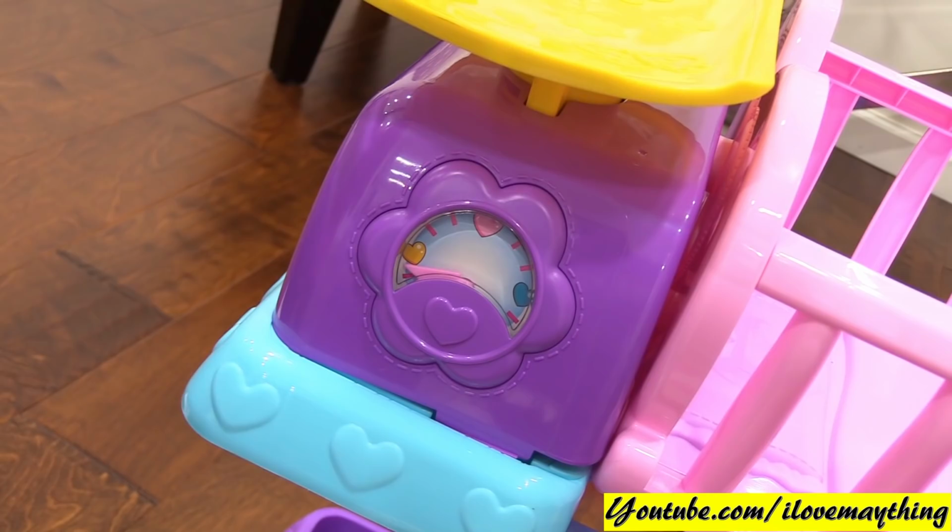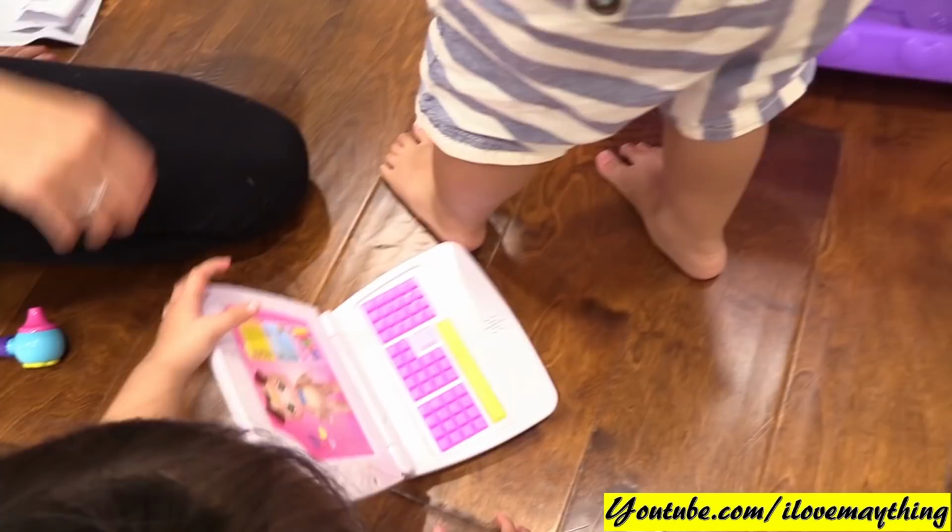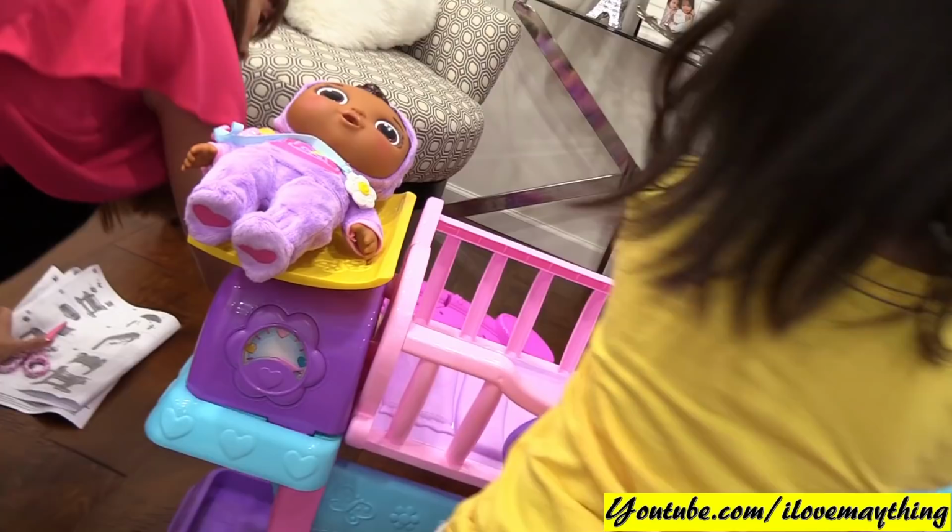Okay, how heavy is Sissy? Too heavy, look at that. She's overweight. Too heavy. Super heavy. Look at the weighing scale. Oh my god.